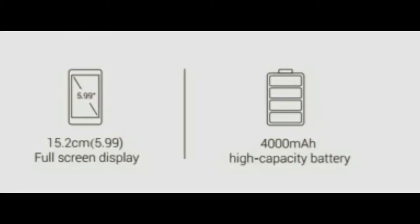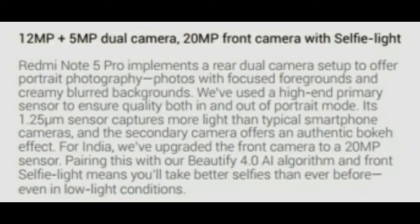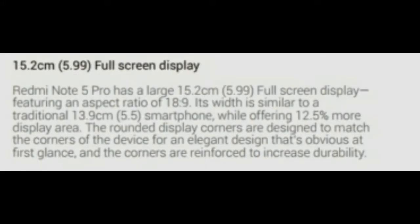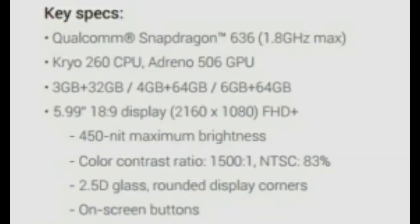The big surprise is the Redmi Note 5 Pro arriving with Snapdragon 636, a dual cam on the back arranged in the upper left corner like the iPhone X, and a 20MP selfie snapper on the front. The Xiaomi Redmi Note 5 Pro's processor is an octa-core CPU clocked at up to 1.8 GHz with an Adreno 509 GPU. On the front, it has the same display panel as the Redmi Note 5, a 5.99 inch screen with Full HD Plus resolution under 2.5D glass and software buttons.